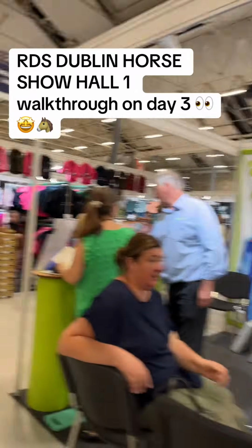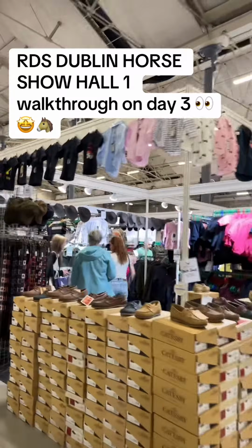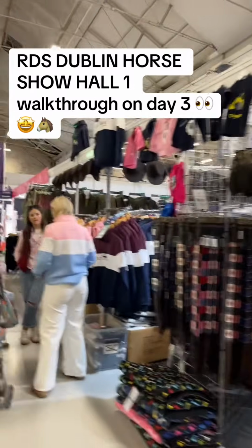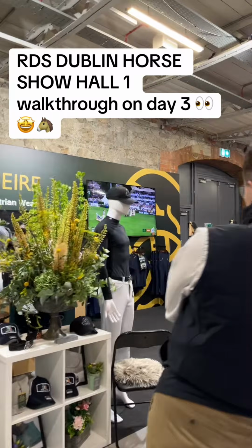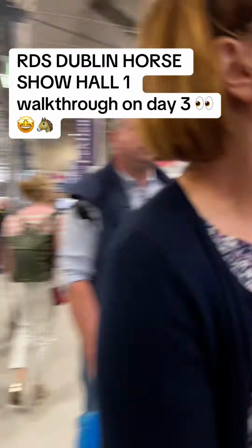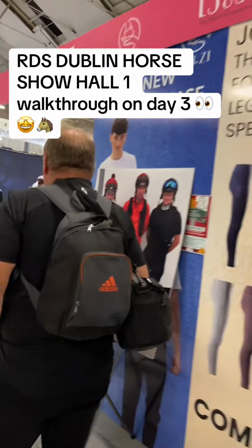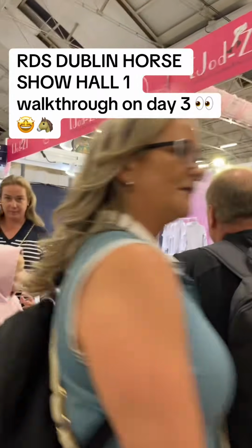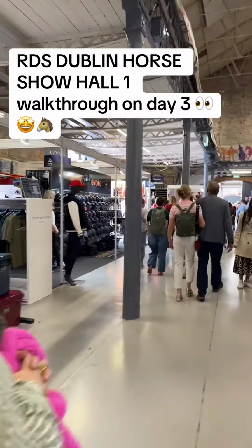So we have custom insoles for when you're walking too much around the show. Edinburgh Outdoor, one of my favourite shops here. Might have done a bit of damage already. Equier, they're showing the Aga Khan there on the TV, so people are watching it. Nice tweed jackets there. Then we have the Jods guys. These do jockey and children's jumpers, I was told. Love the floor. We'll keep going down the left hand side.